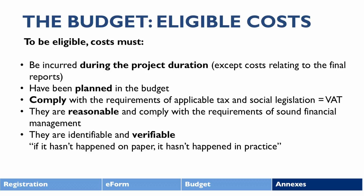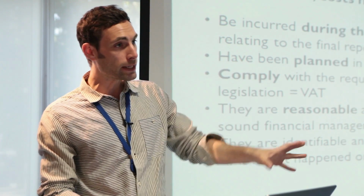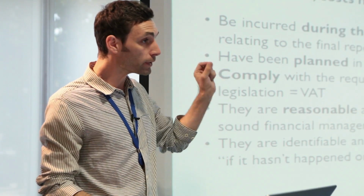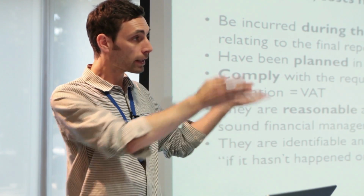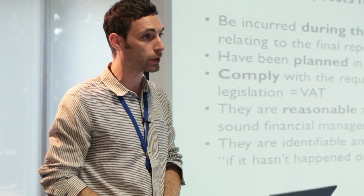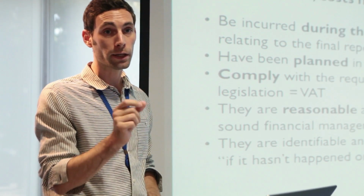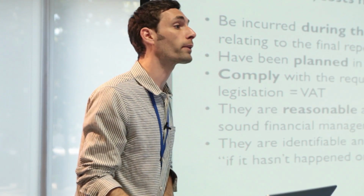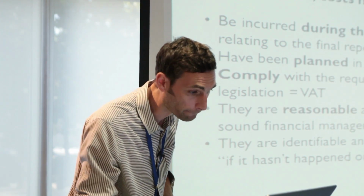They need to comply with any tax and social legislation. They need to work with VAT. If you can claim back VAT and you get VAT back from your costs, you cannot invoice for VAT for the project. So you're not allowed to make money by claiming VAT but not actually declaring it to the project. Your partner's the same thing. You need to be operating within the VAT rules of each partner country for their costs. Because you're working with EU funding does not dispense you of any obligations, VAT or other.